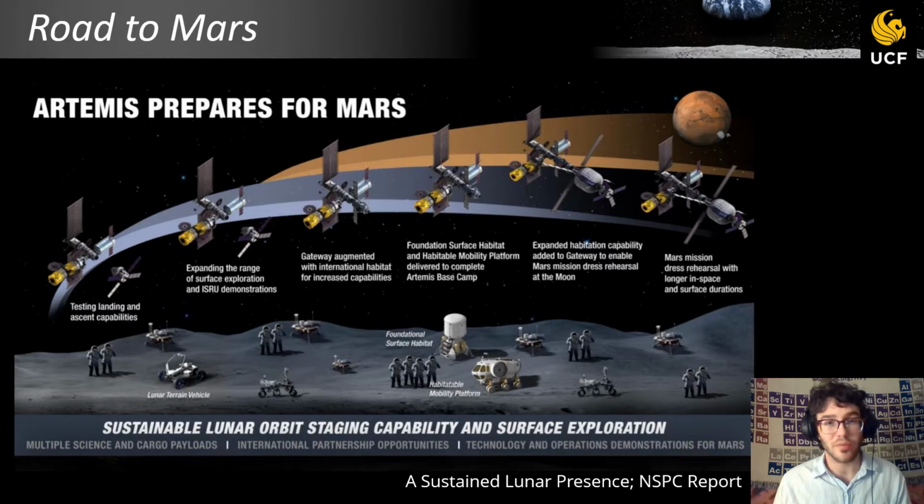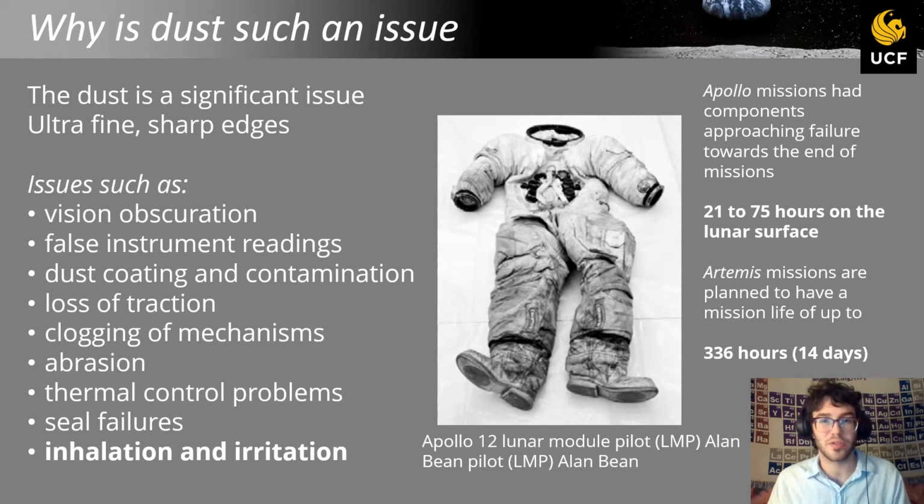The upcoming Artemis missions will feature long-term habitats near the lunar South Pole in preparation for the missions to Mars. These missions still have an unsolved issue dating back to the Apollo missions, which is the spacesuit integrity after exposure to lunar dust. The lunar dust poses significant issues for the upcoming Artemis missions.